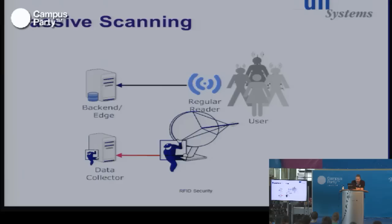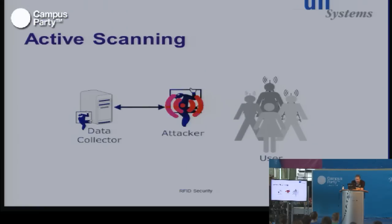And these devices for passive scanning are already out there. You can go and buy a Proxmark 3, and that's actually everything you need to access every German airport airfield without any control. The second attack is called active scanning.